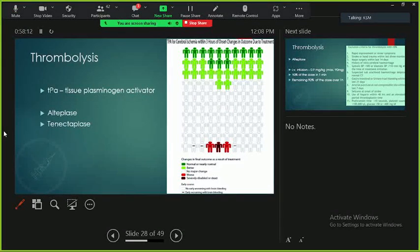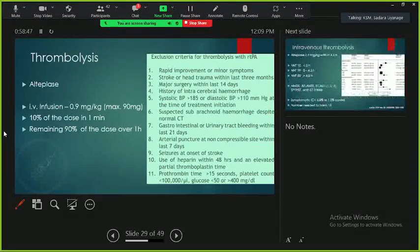Now, there are two drugs which come under the tPA, or the tissue plasminogen activator, that is alteplase and tenecteplase. The commonly used drug is alteplase. Now, if you thrombolyze a patient with alteplase in early stroke, this cartoon will show you how many patients are going to get better. So it's going to cause some side effects as well. So the patient can develop some complications such as death from the ICH or ICH with some severe disability. But a lot of patients are going to benefit from giving the thrombolytic drug.